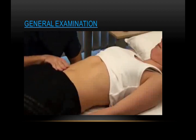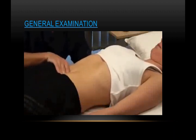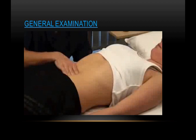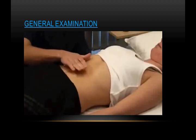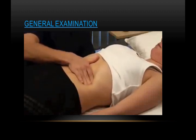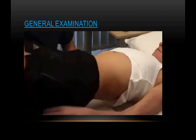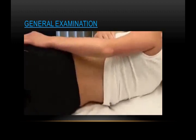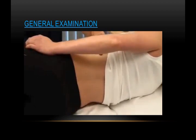Feel for the spleen in a similar fashion. Again, can you take some deep breaths in and out? Start near the umbilicus and work up towards the left hypochondrium. If you do not feel the spleen, you should explore the length of the costal margin, as its position is variable. Can you roll onto your right-hand side, please? If you have still not felt the spleen, repeat this examination with the patient in the right lateral position.